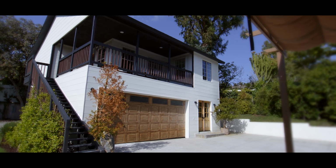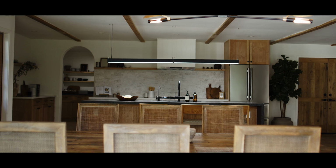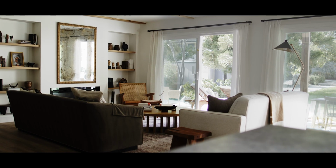It is a big responsibility to completely revamp a home like this. The moment you walk through a door, you feel the history, and it's not just the floors or the light that's coming through the window. You get this sense of warmth and coziness that's really hard to explain.